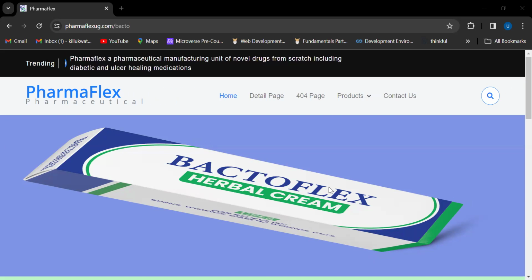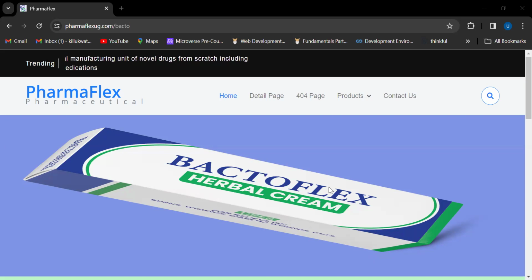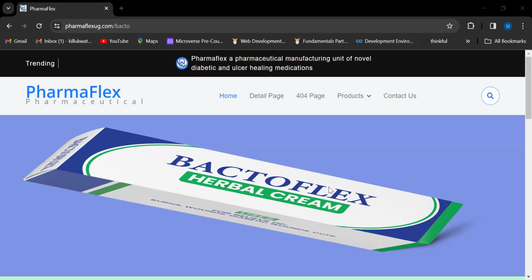Bactoflex herbal cream comes in two sizes. It comes in a 10 grams tube and a 60 grams tube. So depending on the size of your wound or the area you want to apply the cream to, you buy the appropriate size, or as can be prescribed by the medical practitioner.